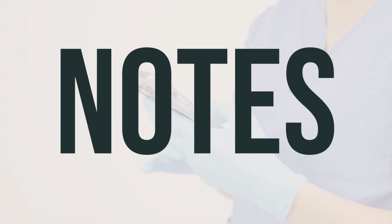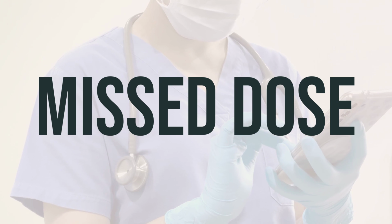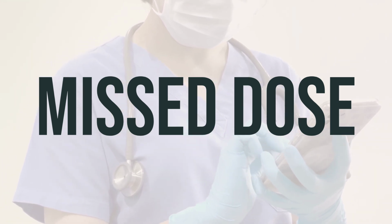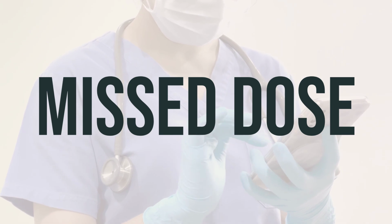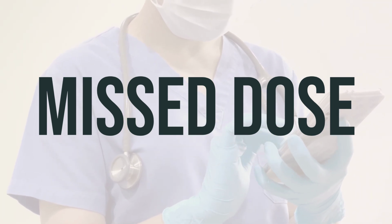Lastly, it's important to remember that this product is not a substitute for a proper diet. It's always best to get your vitamins and minerals from healthy foods. Make sure to maintain a well-balanced diet and follow any dietary guidelines as directed by your doctor. If you forget to take a dose, take it as soon as you remember. If it is close to the time of your next dose, then just skip the missed dose. Take your next dose at the usual time. Do not take a double dose to make up for the missed one.